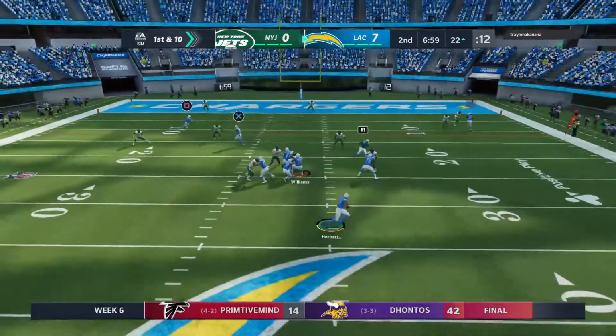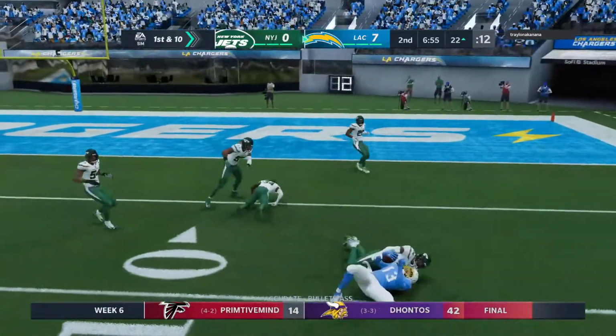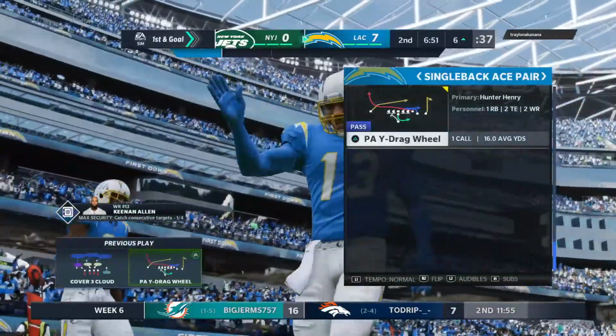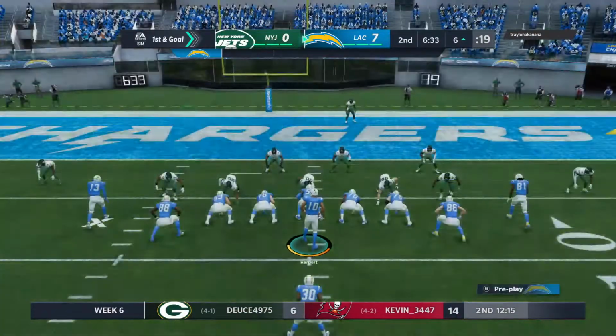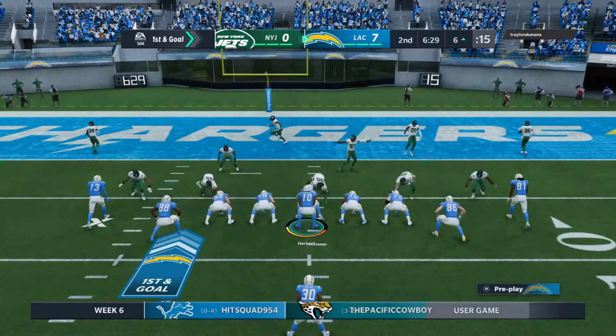Play action. It's Herbert. And this is complete. It's Allen. And they work this near the 5. He'll be stopped at the 6. Another nice gain, 16 yards there and a first down again. Chargers, first down. First and goal at the 6-yard line.